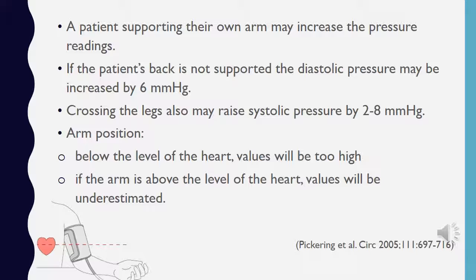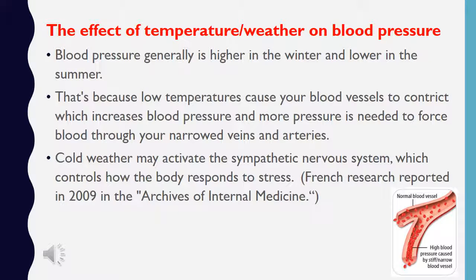Arm position plays a dramatic role in value errors as well. If the arm is below the level of the heart, the values will be too high. If the arm is above the level of the heart, the values will be underestimated. For every inch the arm is above or below the level of the heart, a 2 mm mercury difference will be found. Now let's talk about the effect of temperature or weather on blood pressure.